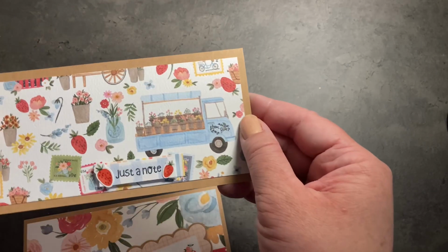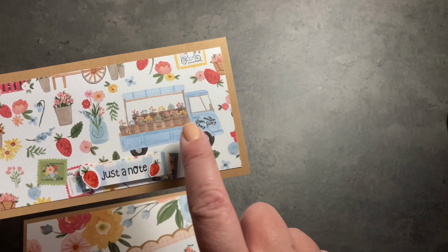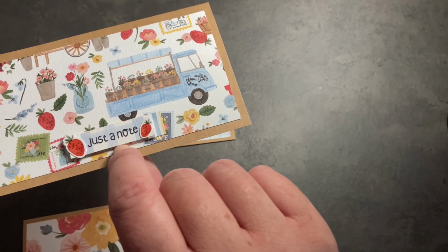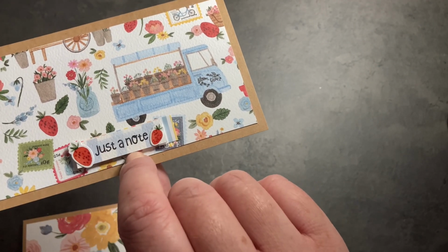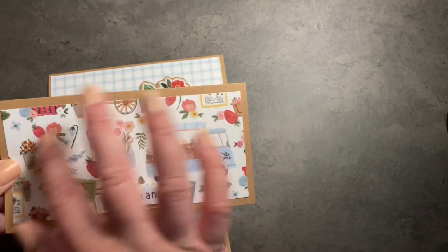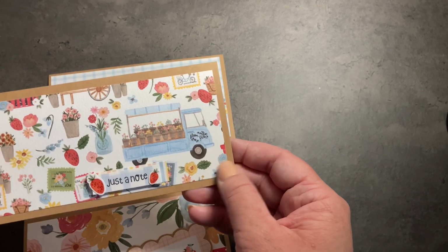This one I didn't really want to do much to because the pattern is just so cute, and I love this truck with the flower pots. So I took a stamp from my stash, just a note. I stamped it onto a little scrap of the blue check, added a couple of strawberry stickers and some foam to pop it up, but I didn't really want to take away from the background here. I almost left this totally blank. It's just adorable the way it is.